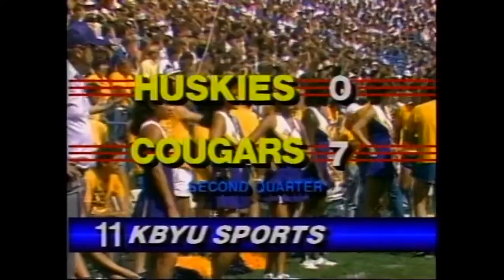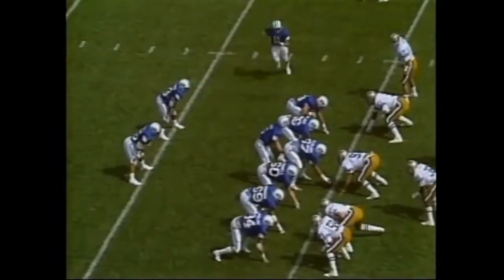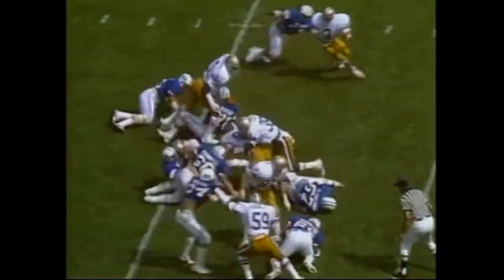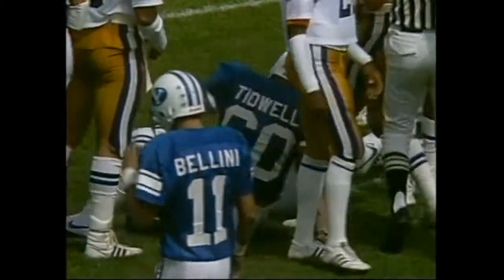There's a timeout on the field. 11:37 to go in the first half. BYU ahead 7-0. First down, BYU on their own 20. Running play, Heimuli. Hit hard at the line of scrimmage. No gain. Well, there's just nothing doing that time, Jay.